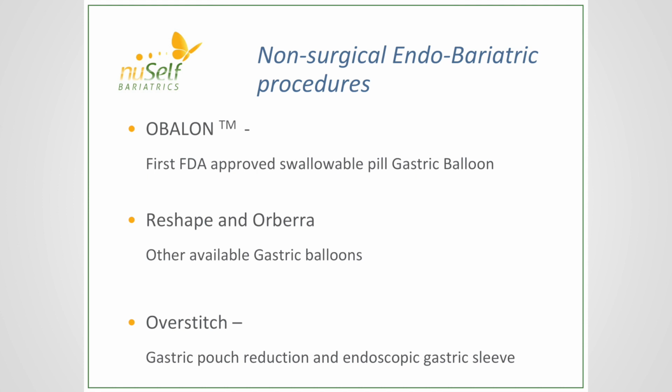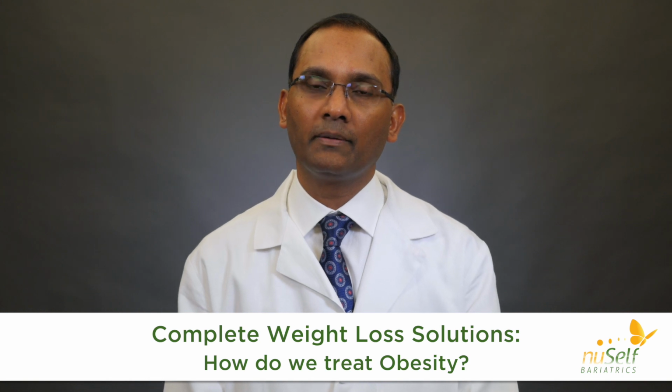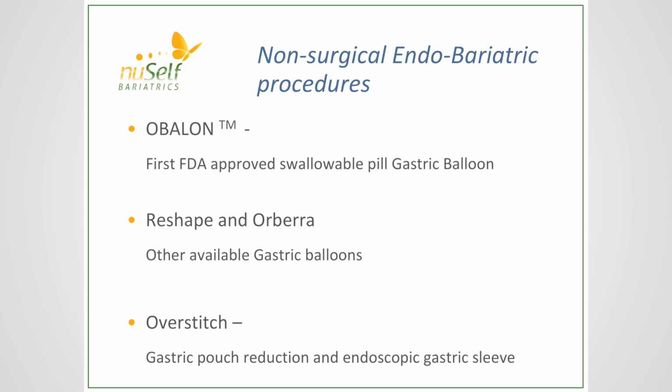So the balloon will serve as a very good starting point or a jump start, so to speak, for weight loss. Patients may lose 40, 50, 60 to 70 pounds in a 6-month period using the balloon weight loss method. Individual results, however, may vary. There are 3 types of balloons available at this point. Orbera is a type of balloon, Reshape is another one, and Obalon is a third type of balloon that is offered. Overstitch is also a different procedure that involves endoscopic suturing. So maybe we can reduce the size of the gastric pouch with an Overstitch procedure, or sometimes we may be able to make the opening smaller in an Overstitch procedure.